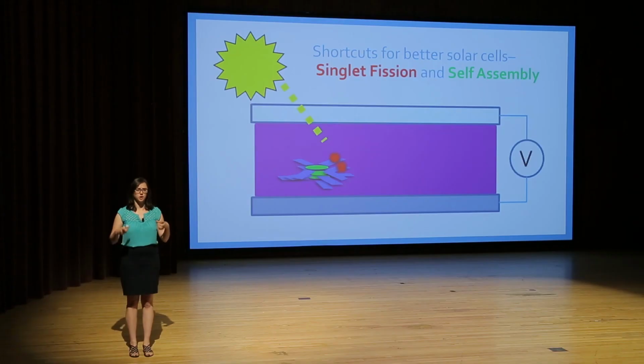I've worked really hard on making the molecule, and I'm right now starting to get to the point where I can look at the assembly and look at how light interacts. There's still so much to learn and so much to be gotten out of these systems, but I'm excited to be working on these, and I'm incredibly confident that at some point we'll be able to use these 2 shortcuts of self-assembly and singlet fission to make more efficient solar cells and take advantage of the sun and the energy that it provides. Thank you.